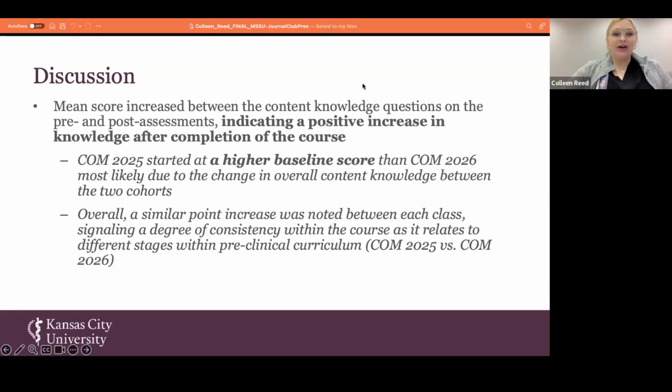So mean score increased in the content knowledge questions on the pre and post assessment, indicating a positive increase in knowledge after completion of the course. COM 2025 started at a higher baseline score than COM 2026, most likely due to COM 2025 having a year of medical school under their belt. Overall, a similar point increase was noted between each class, signaling a degree of consistency within the course.